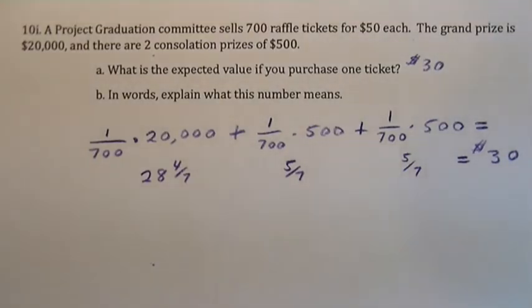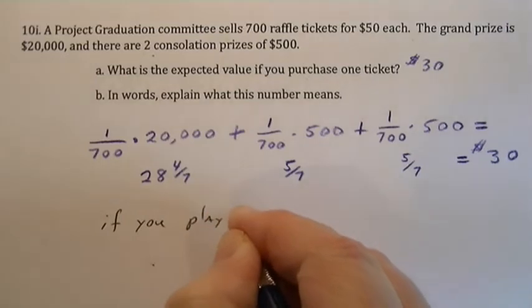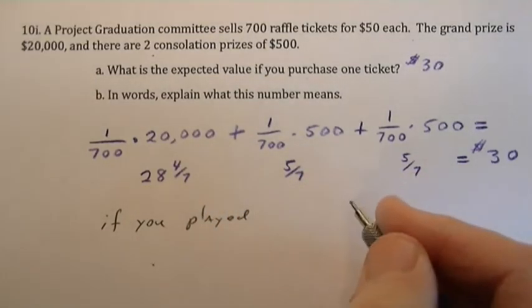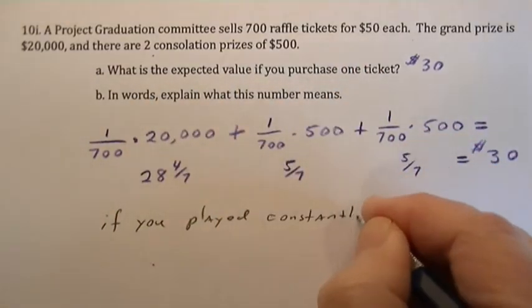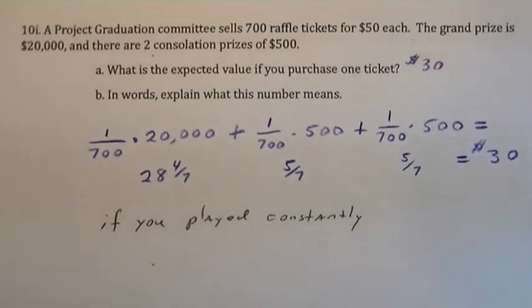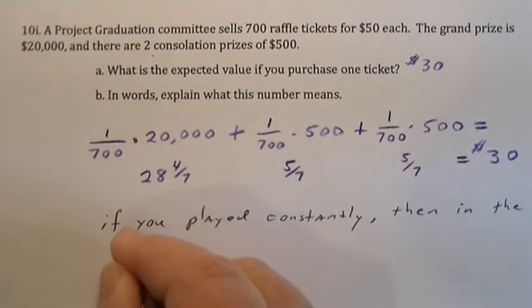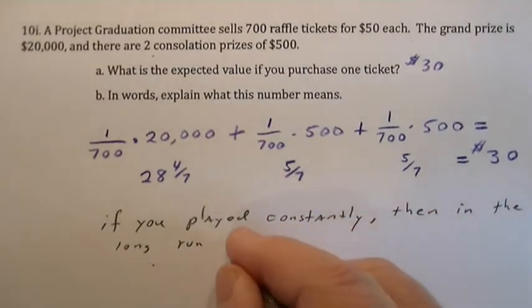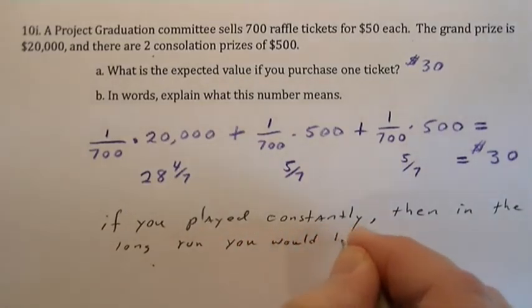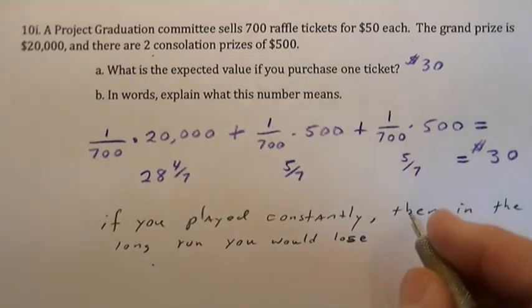So for part B, you're going to want to say something like, if you played constantly, and I realize this is a one-time event, but the expected value is what would happen if you did this over and over and over and over, right? What would you expect to end up with in the long run? Then, in the long run, you would essentially lose 2/5, $20 for every $50 spent. So you would lose 20.